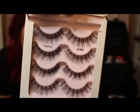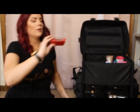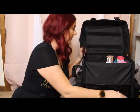There it is. So these are the Page Boy by Kiss lashes. They're a little bit fluffier, a little bit bigger of a blowout. I do also keep a couple pairs of really nice foam ink lashes. These are actually by Kiss, and they're really, really nice for foam ink lashes, and they're only like $6 or $7, maybe upwards of $10 at the priciest, but super affordable and beautiful, all in one package.